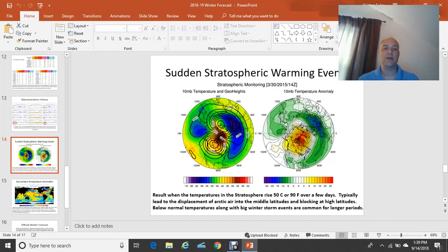This typically leads to the displacement of Arctic air from higher latitudes into the middle latitudes. It also results in more blocking at higher latitudes, where you get a strong upper level high or a ridge. If that happens, it dislodges a lot of cold air and sets up an Arctic connection, a cross-polar flow from the Arctic all the way into the mid-latitudes. So when stratospheric temperatures rise quickly over short periods of time, you generally get a displacement of Arctic air into the lower 48, the United States as a whole.